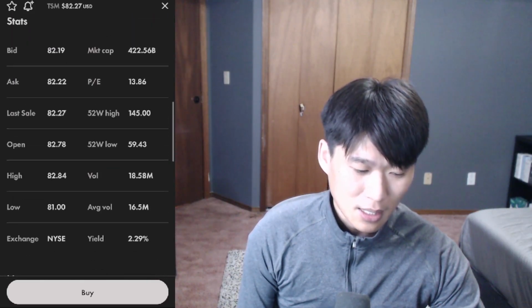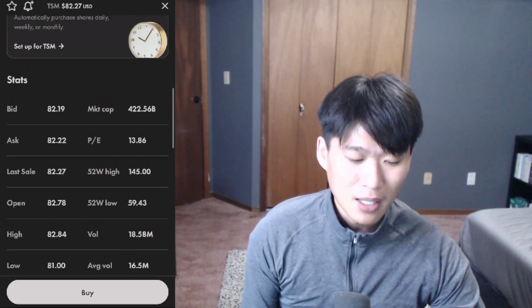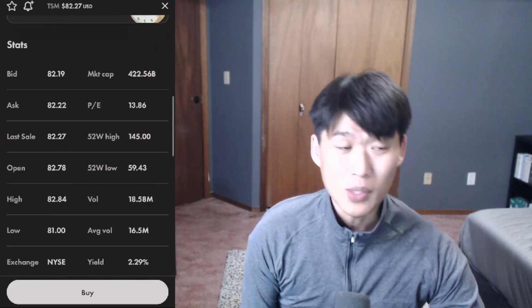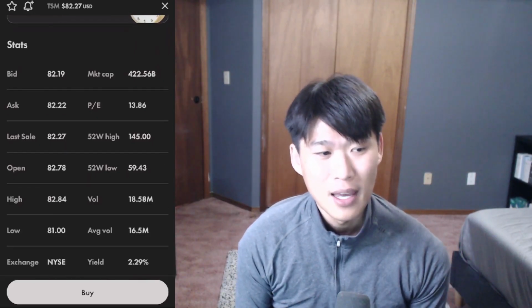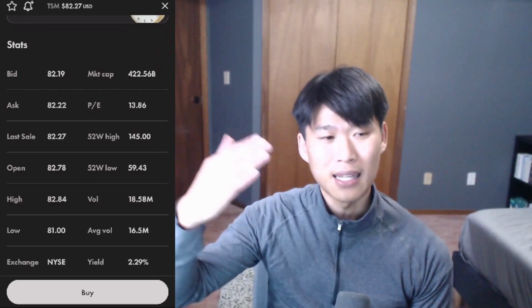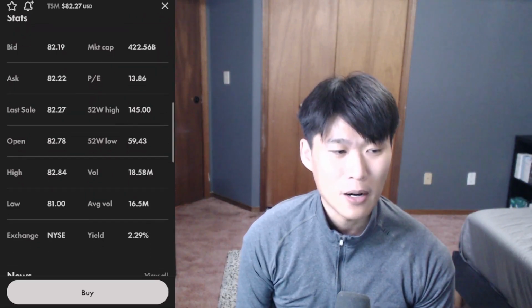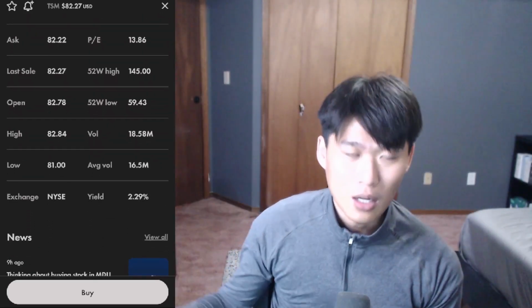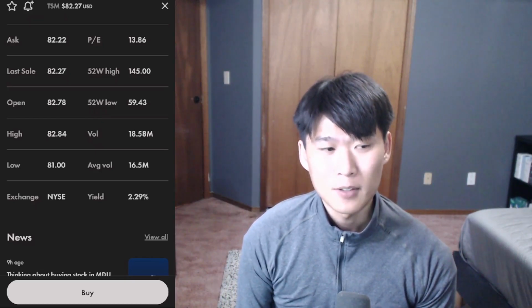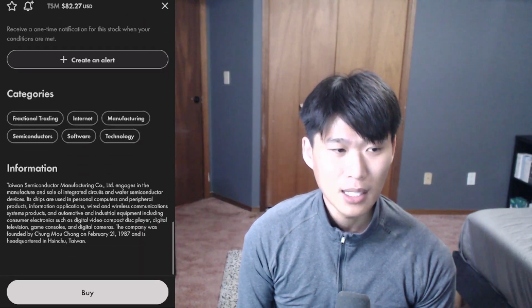What's great about this is because we are a dividend portfolio here, market cap sits at $422 billion. The 52-week high was sitting at 145, and the 52-week low is 59.43. You can see that we're kind of in that middle area of 82.27 between the two extremes there. The exchange is the New York Stock Exchange, and the yield is 2.29%. So this is probably a little bit of a tech play here.